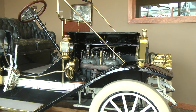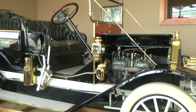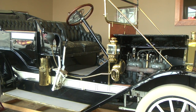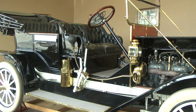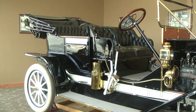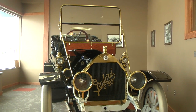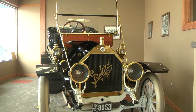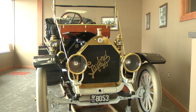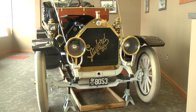Now, were the parts produced here? No, the car itself was assembled here. This was an assembly plant, which the building is still here. It's over on Wisconsin Street. They assembled, again, about 400 cars, up to 400 cars. But the parts came from all over. The engine, a couple manufacturers, but probably the most famous is REO, which was Oldsmobile, did the engine. And different companies did the lighting and the body parts. So they came to Gaylord and were assembled here.